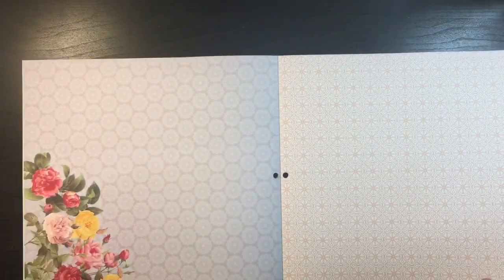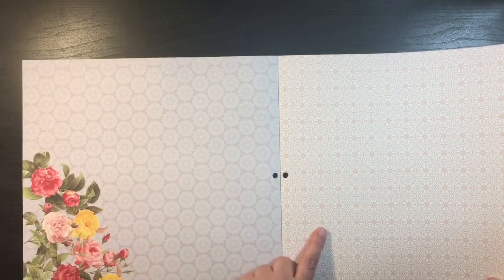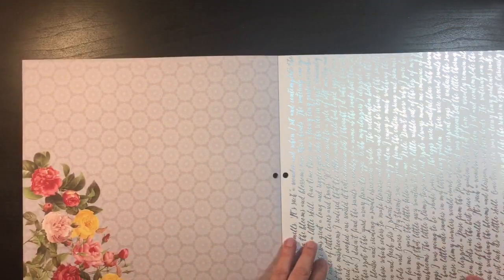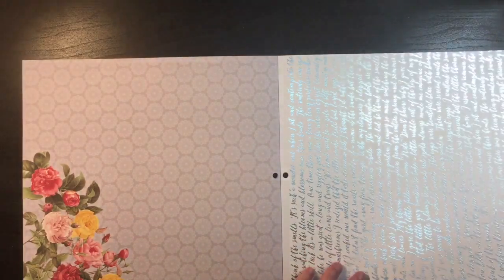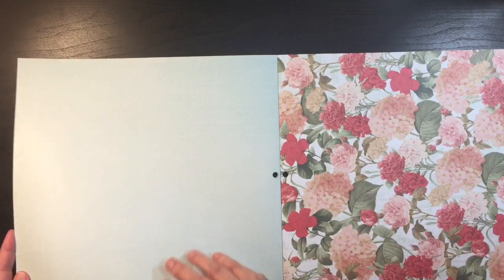And then you have this geometric and kind of an orangey color. And then again, another gray with doilies. And like these two go really good together. Here is another text with silver foiling. And the back side is that pretty blue.